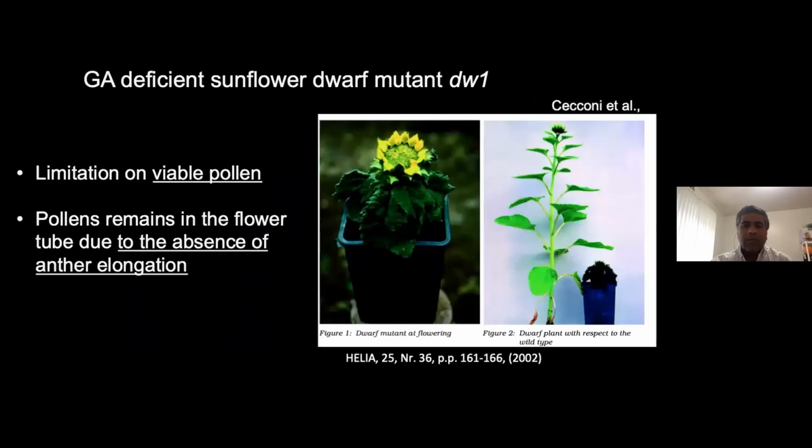So it's not only that GA is relevant, as has been shown in Arabidopsis, but also in the sunflower dwarf mutant, which was shown to be a GA deficient line. And here the investigators also noticed that there is limited pollen viability in these dwarf lines, and the pollen remains inside the flower because there was no anther elongation happening in these dwarf lines.